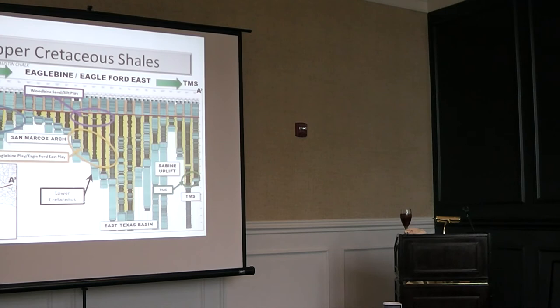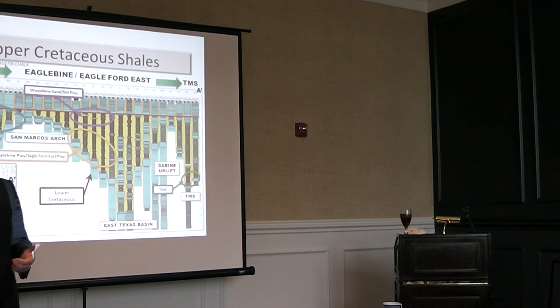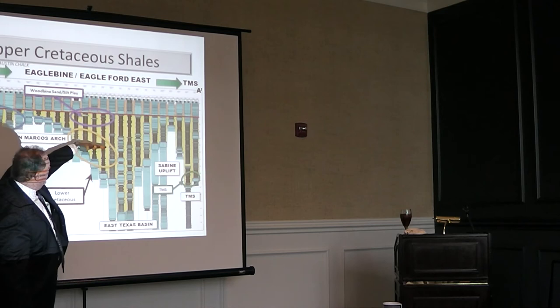And then if you come over the San Marcos Arch and you open up, now you've got 1,000 foot of rock. We'll go back to talking about that wellbore fracking, only a couple hundred feet of wellbore. And if the rock formation's 1,000 foot thick, how many well bores would you have to drill to get all the oil out?